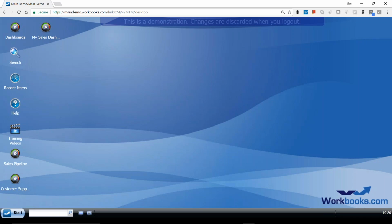So here we are. This is Workbooks. I've just logged in very, very securely with my email address, and what we see initially is the Workbooks desktop, which will look familiar to you. It looks like your Windows desktop with that start button. Do you see down in the bottom left hand corner, and to the right of that there's a Google-like search box where you can type in any word or phrase. This will find it for you in the system.